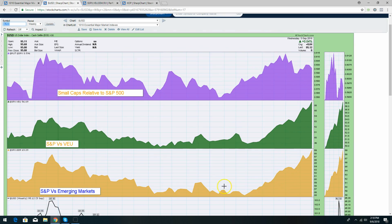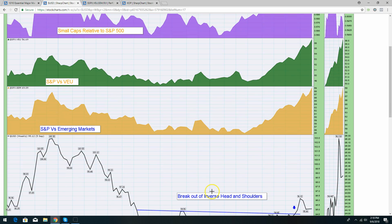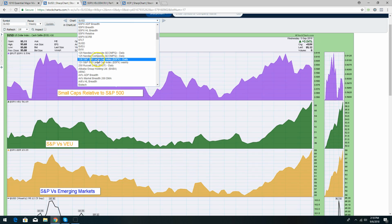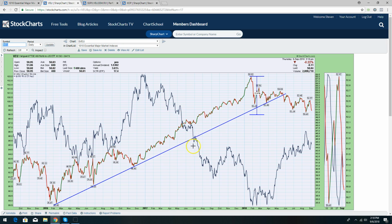Everything would make sense, and then you probably want to look to overweight international stocks, but typically that doesn't happen immediately. You can see it coming, so it's not like you wake up one day and say, now I've got to move everything over. You slowly start to see the relative breakouts in the relationships, and then make changes accordingly to what you're looking to accomplish. Now, if we look at the international stocks, let's just look at this chart for a second.